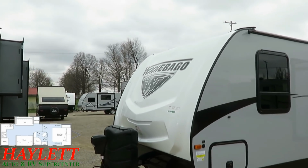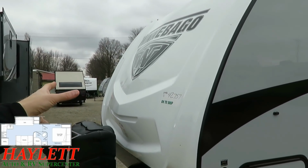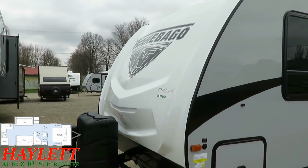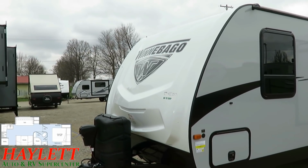Now, late last year-ish, or sometime mid-season last year, they went to the 3/4 nose cap on these. And what's cool is this is the exact same nose cap as the Winnebago Micro Plus upgraded version of this. So they're using the same things here on the Brother. And I think that's really smart and slick.